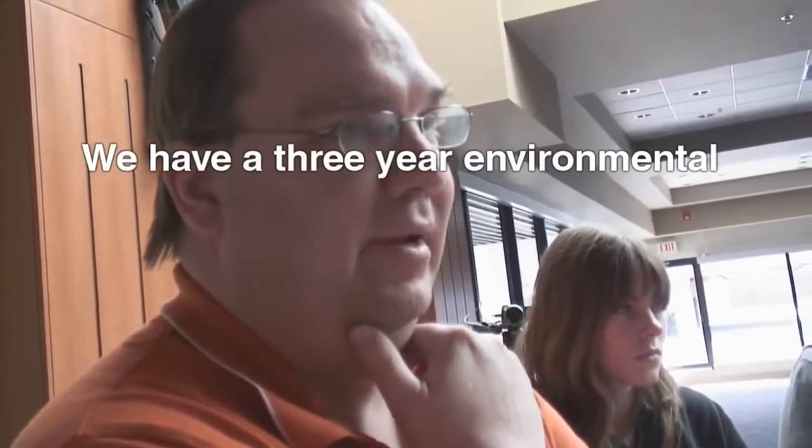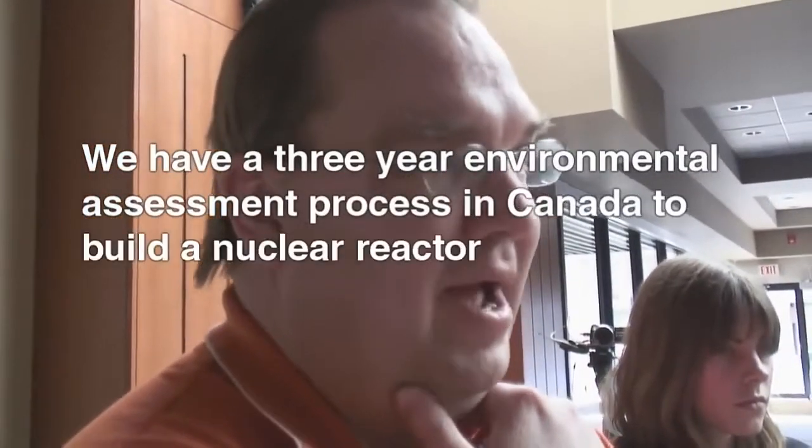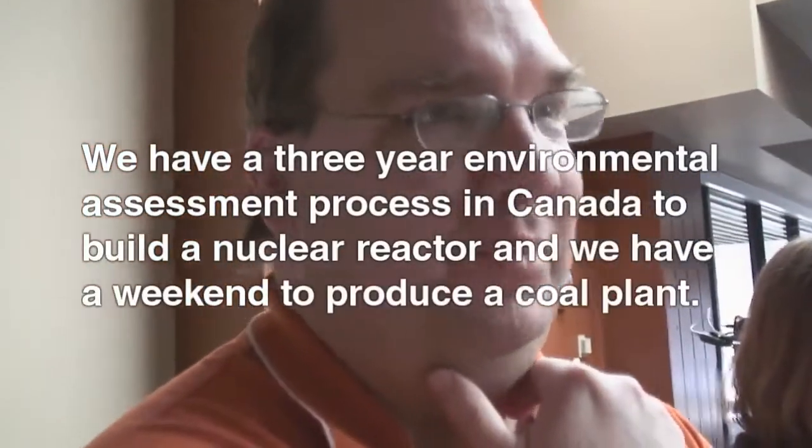We have a three-year environmental assessment process in Canada to build a nuclear reactor, and we have a weekend to produce a coal plant. Coal and gas plants are able to release radioactive materials to the environment in much greater amounts than a nuclear plant would ever possibly be allowed to because they are considered what's called NORM, naturally occurring radioactive materials. For instance, when you go frack a shale and you pull gas out, a lot of radon comes out with that too. You burn the gas, that radon's being released. Nobody counts that radon against the gas. If they did, the Regulatory Commission would shut the gas plant down.